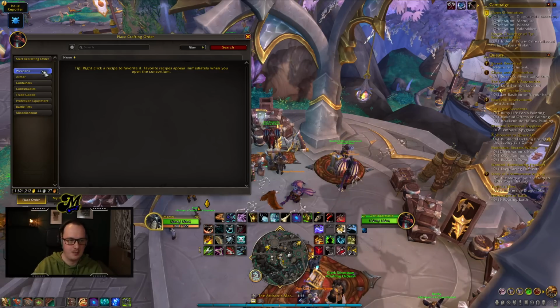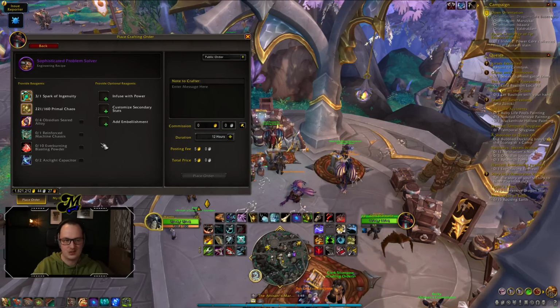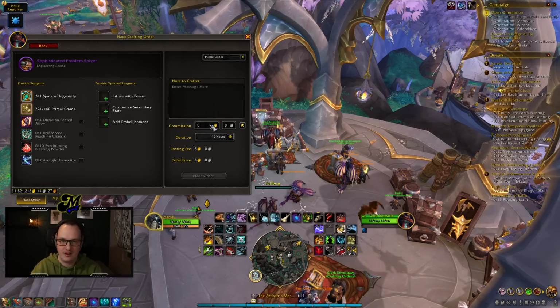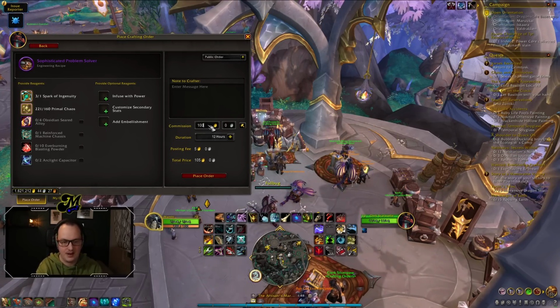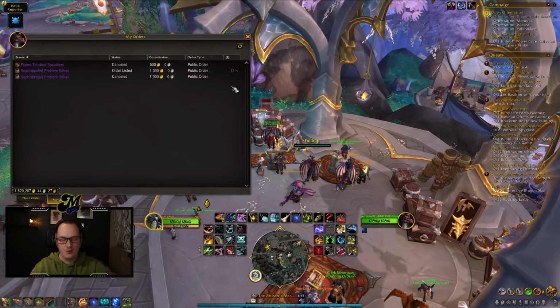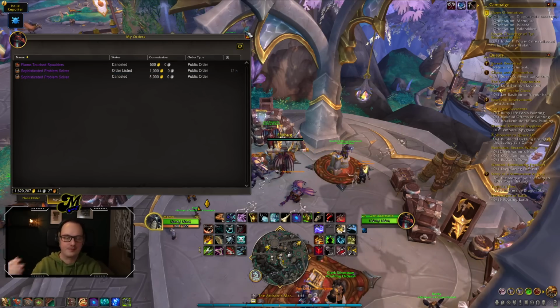So we go back to the NPC, we find our weapon again for what feels like the 10th time. We supply all of the materials here, and we're like, right, you know what? I really, really want this order to be crafted this time. I'm going to put a little bit of a tip in here of like an extra 1,000 gold just to guarantee that it gets done. Boom, we place our order. We've provided all of the materials. We've given somebody a tip as well.